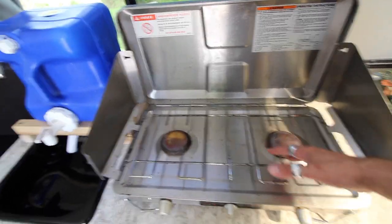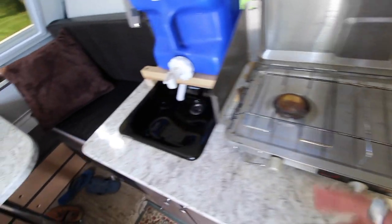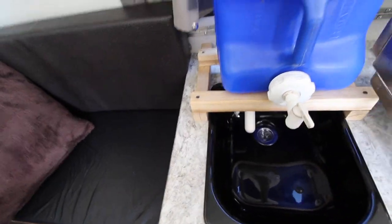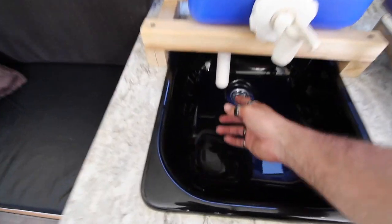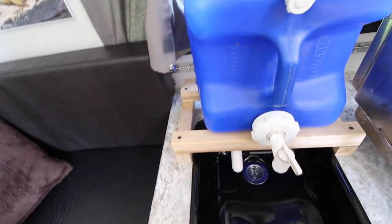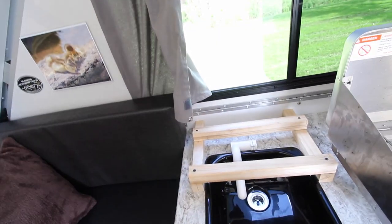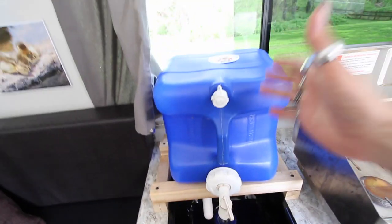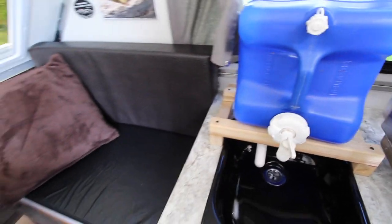I have a cooler. This is primarily all I need, is my propane stove. And then over here you have your sink, and you can hook this up to a water source, and the water will come through a spigot that I have down here. And then I also built this wooden contraption to hold my water jug for when I go camping at sites that don't have water hookup. I'll just fill up the Bluey jug and voila, I have water.